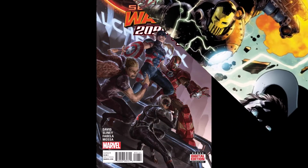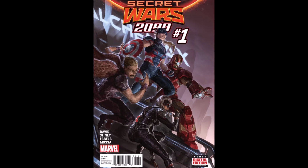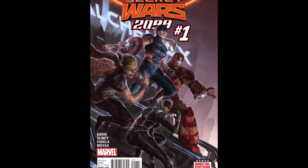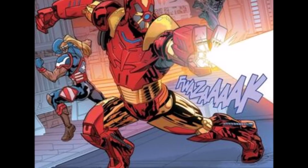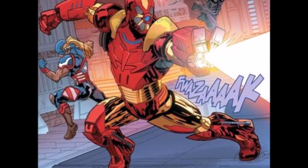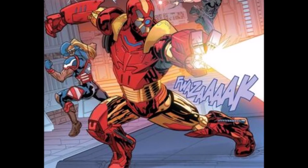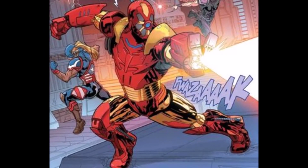Moving on to number 8 we have Dr. Sonny Frisco from Secret Wars 2099 issue number 1. Hailing from Earth 23291, Dr. Sonny Frisco is an extremely intelligent inventor who was approached by the corporation Alchemex to become a member of their Avengers. Using his intelligence, Frisco created an armor and took the codename Iron Man.